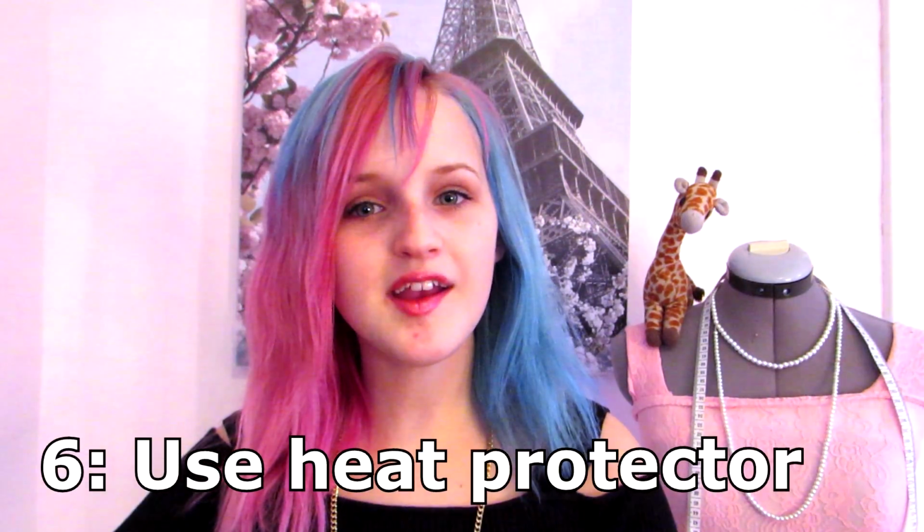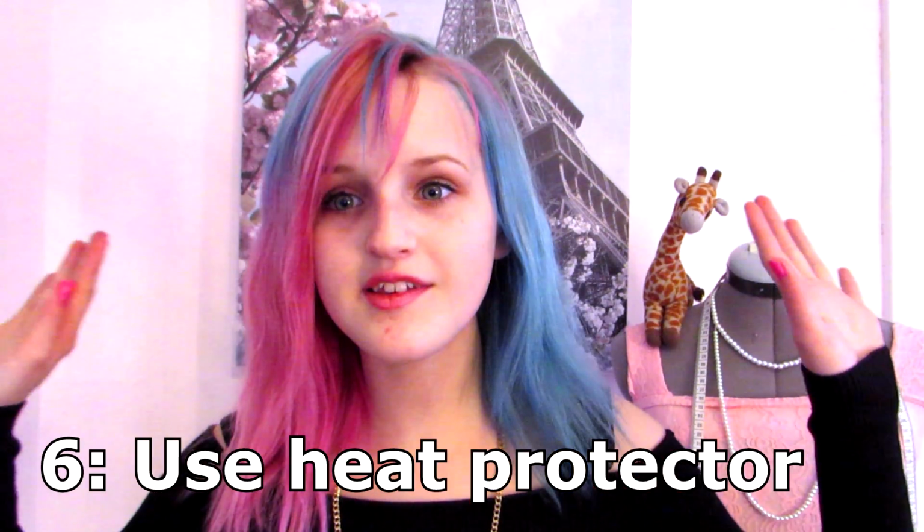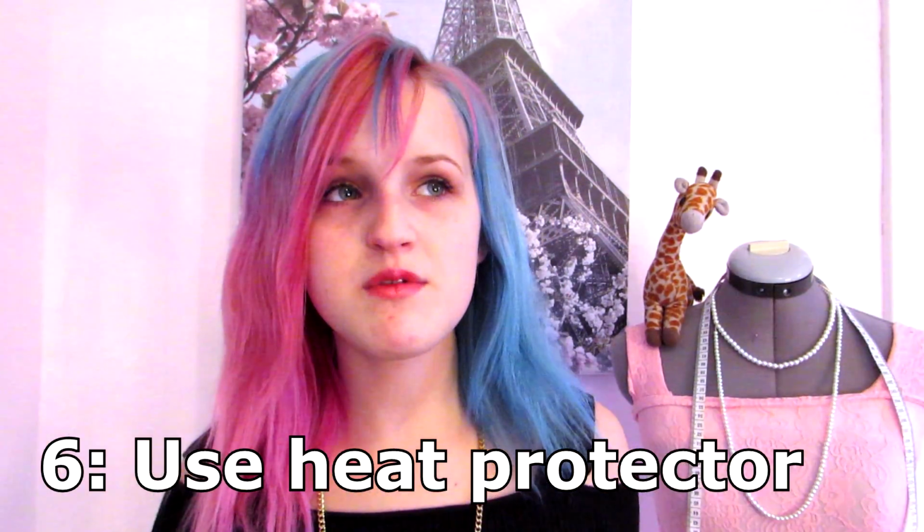Another quick tip is if you are using heat on your hair, use a heat protectant because it'll protect your hair. It won't damage it just in case it is damaged from bleach or dye. So if you use a heat protectant, it'll help protect your hair and keep it strong.